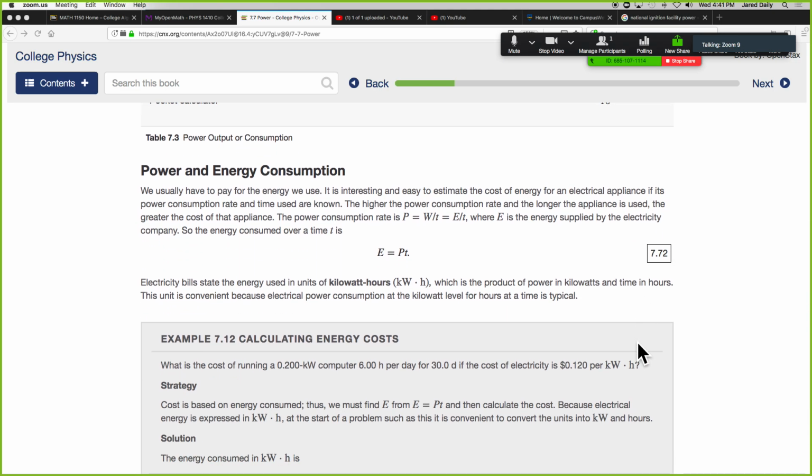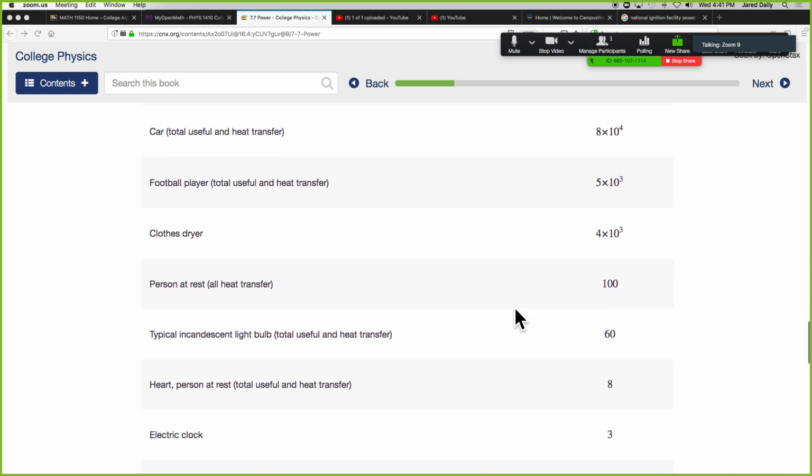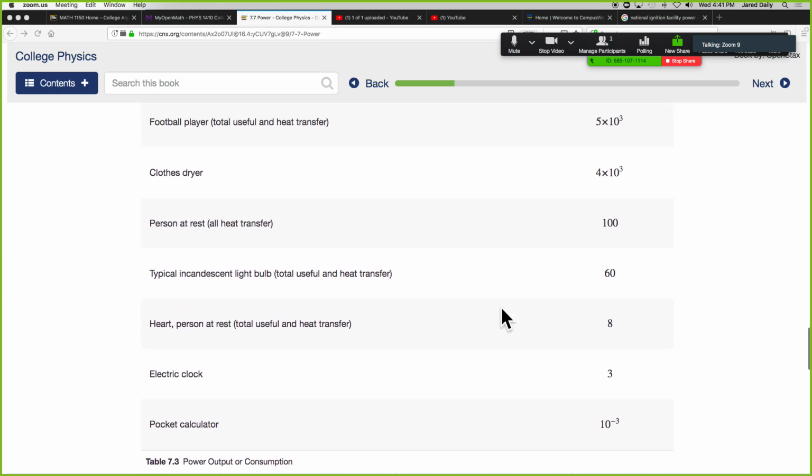It's power, energy, and consumption. So if power equals energy divided by time, you can rearrange that equation so that energy equals power times time, right? And things that we use every day are given power ratings, like a clothes dryer. If you look on the back of your clothes dryer, it will tell you it's a 4,000 watt clothes dryer or 4 kilowatt clothes dryer. If you look on the top of a light bulb, it'll tell you it's a 60 watt light bulb or an 8 watt light bulb if it's a new LED one or whatever else. An electric clock will have that on the back as well, a pocket calculator.